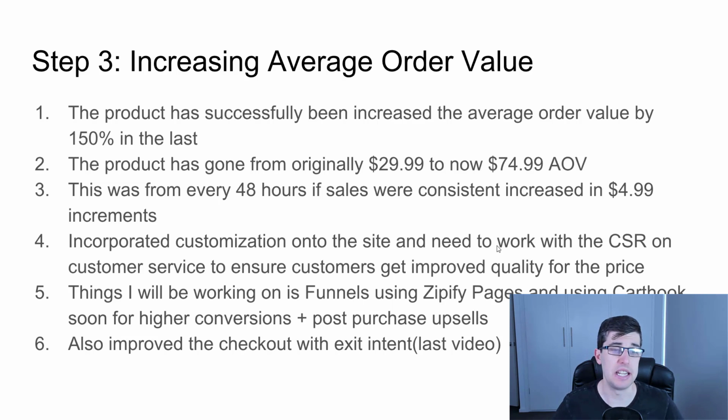And also, I should add here, I also improved the checkout with exit intent. So that's been working really well. Just since the last video, I've been using that primarily, and it's already helped attribute hundreds of dollars. So I recommend getting some form of exit intent.